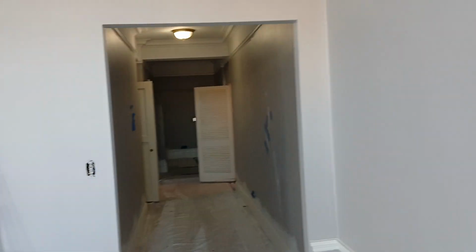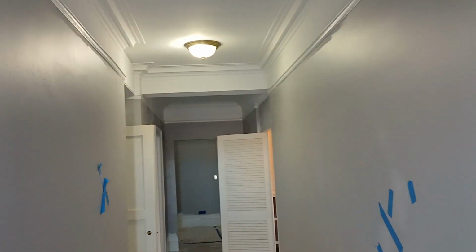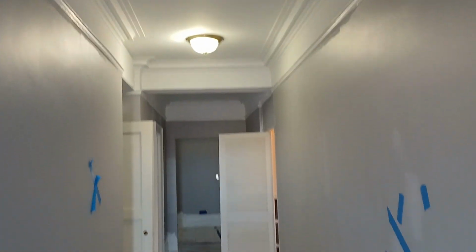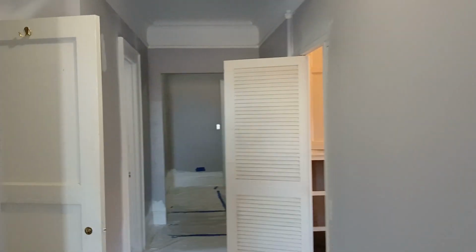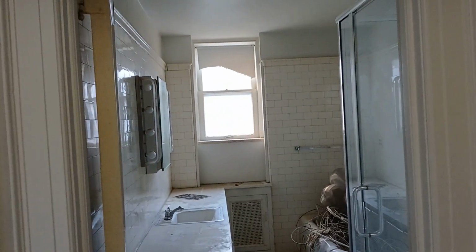Okay, we're going to leave the living room area. Coming out to the hallway. Going towards the front door. This is the second bedroom here. This is the main bathroom. Cool closet.